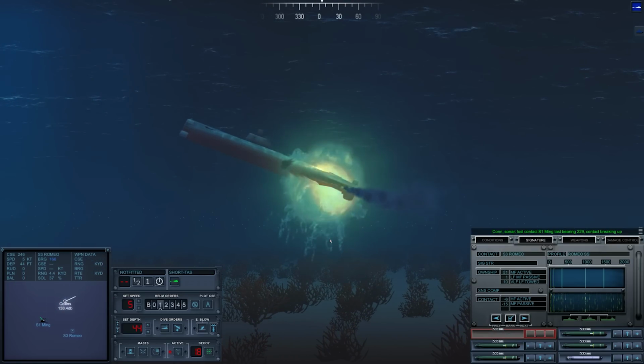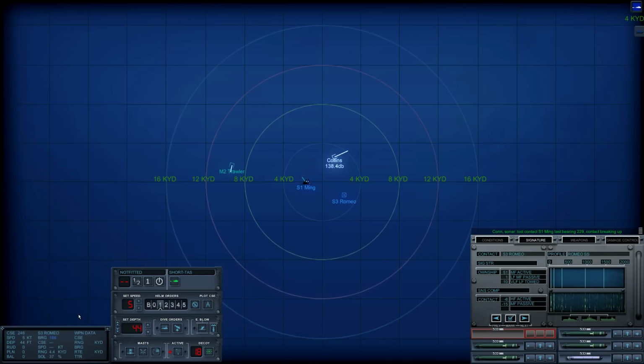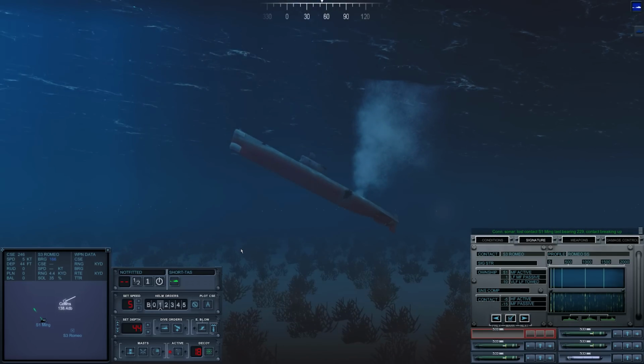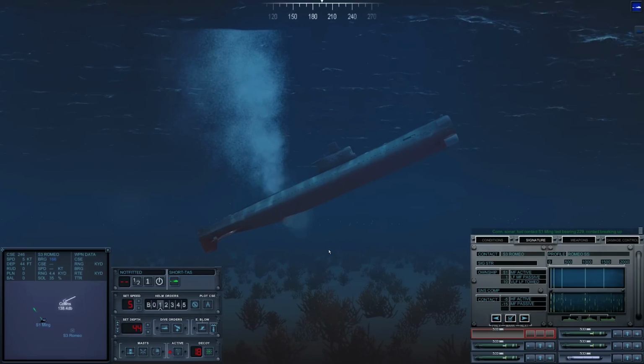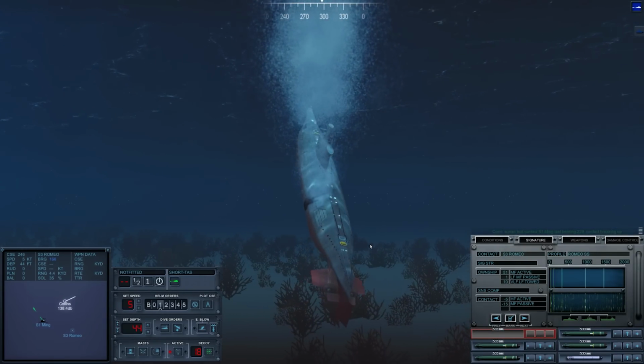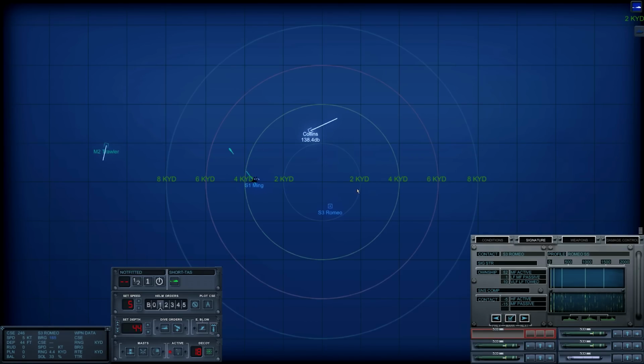Con, sonar lost contact Sierra 1, last bearing 229. Contact breaking up. And that is the end of the Ming. However, it is not alone.